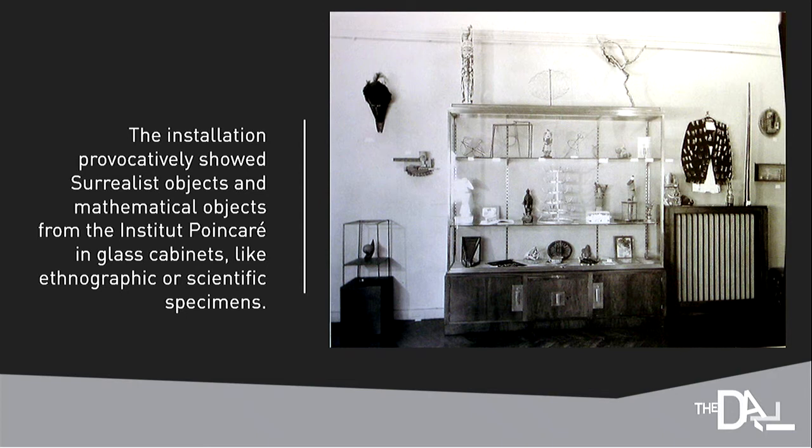It shows the surrealist object in relation to mathematical objects, from the Institut Poincaré with the glass cabinet, and ethnographic and scientific specimens. So it really becomes a strange sort of eruption of the irrational into things that already have a context in the rational world. All these scientific apparati, mathematical devices, and objects that have been collected from colonial conquests.